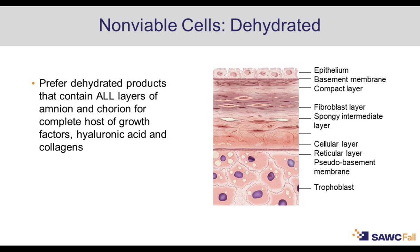They don't have the stroma layer. The closest to normal placenta is when we have amnion, chorion, and stroma layer.